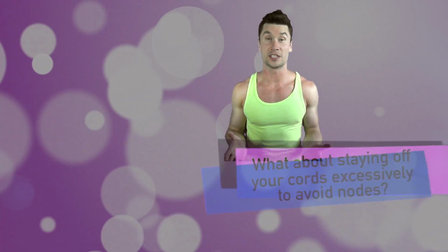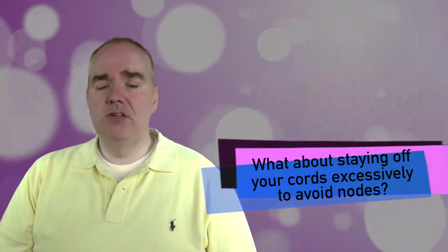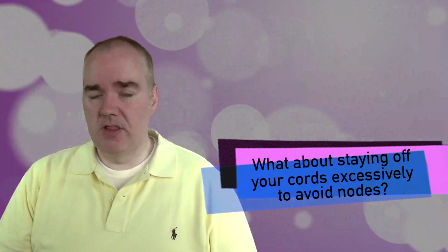What about singers who stay off their chords excessively to avoid getting nodes? There's a sort of therapy voice that people will use. Basically, it's kind of taking a higher register, but then dragging it down to the normal speech area, so it kind of sounds like this. It's a little bit like speaking in a sigh. There are lots of people who think you need to speak higher, like talk up here and that's healthier. No, usually that actually creates a lot of fatigue in the system.